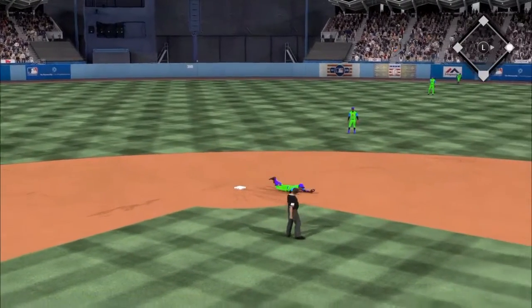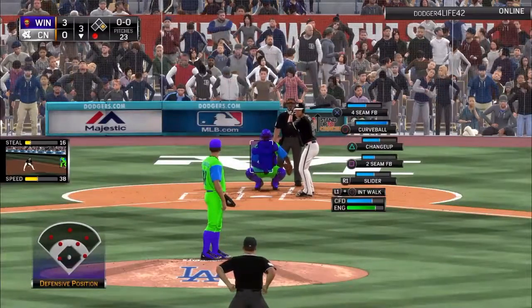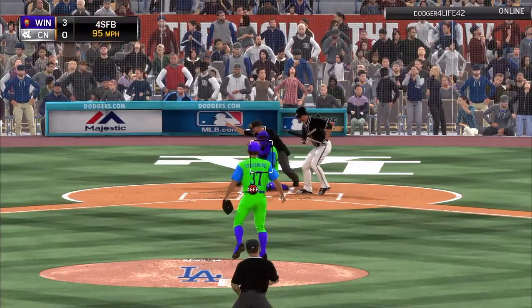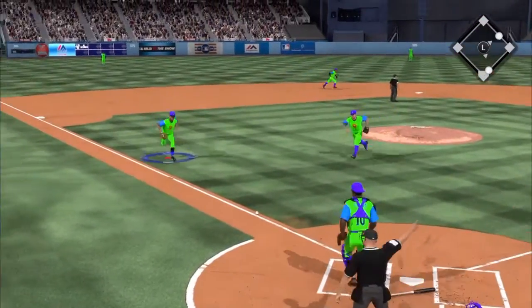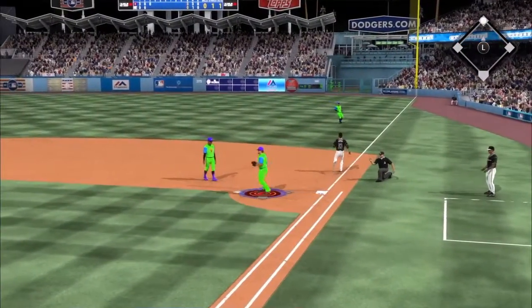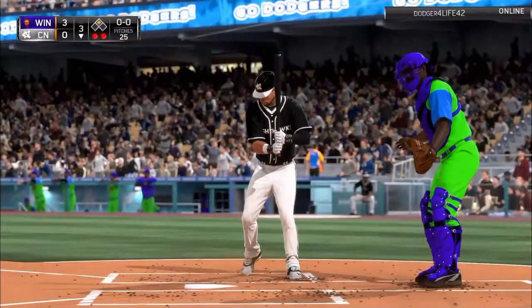Yao Ming had a long way to get to that third ball. Third to second, nice and easy. Chris Heston will take a long look down here as he may be bunting to avoid the double play. He squares around here, but he can't connect. One strike. Comes set, now the pitch. And now he drops one down here and he'll try to beat it out. You can't ask for much more out of a pitcher than that. The sacrifice works to perfection.